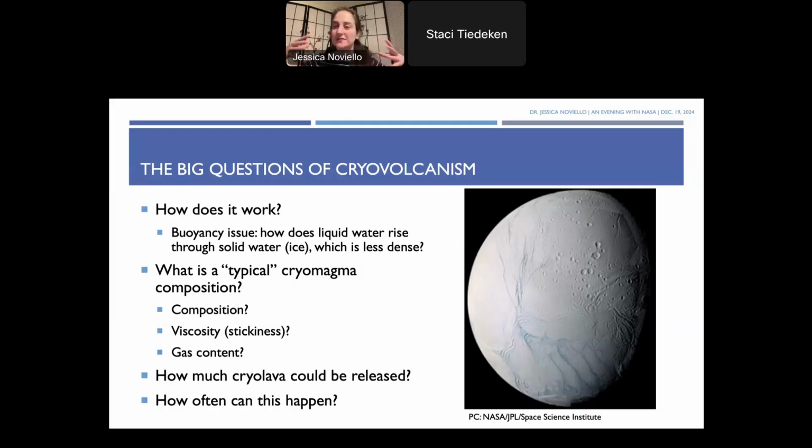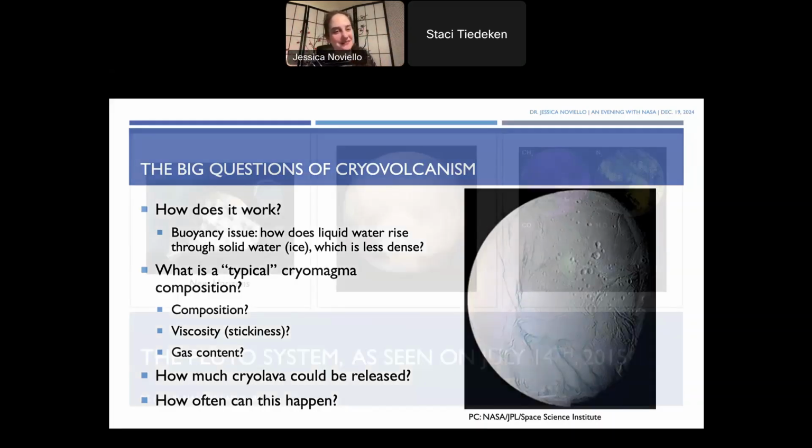Is it strong enough when it's formed to build large cryovolcanoes, or would they actually kind of end up more like the pancake domes that we see on Venus, even in the absence of a heavy atmosphere? How much cryolava could be released? And how often can that happen? We don't know yet, but we're working on it.